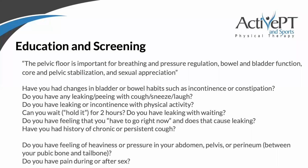So these are some things that you can say. The pelvic floor is important for these things: breathing and pressure regulation, bowel and bladder function, core and pelvic stabilization, sexual appreciation. If you just introduce it like that and say, have you had any changes in bowel habits, incontinence, constipation? Do you have any leaking, peeing?